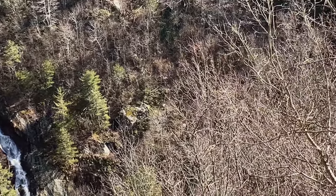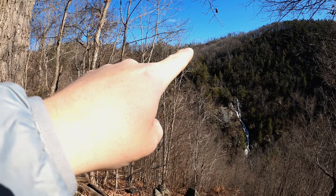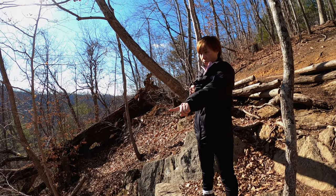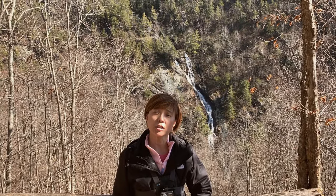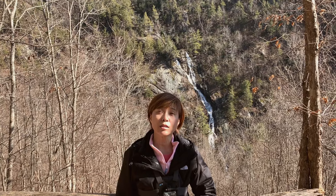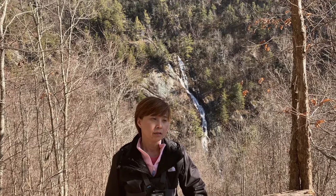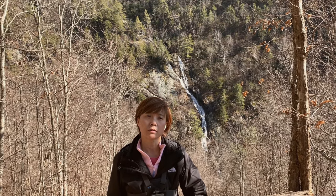Hey, hold that for a second. It goes way up, too. Way up in there. The second largest waterfall in Virginia. What's the name of it? Not West Virginia. This is the Bottom Creek Gorge. Yeah. Nice. Bottom Creek Gorge. That's right.